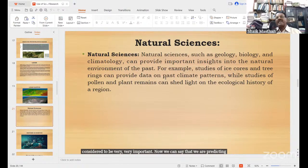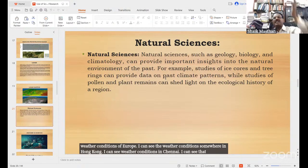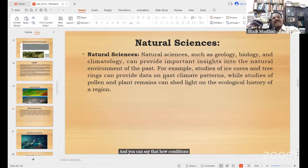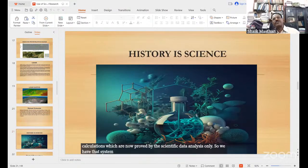Sitting at one place, suppose I am sitting in Bangalore, I can see the weather conditions of Europe. I can see the weather conditions somewhere in Hong Kong. I can see weather conditions in Chennai, in Delhi or Bengal for that matter. And that is all because of the development of these scientific analyses, which is very, very important from the historical point of view also, not only of the present day, but you can go back 100 years and say how conditions existed at that time, based on calculations which are now proved by scientific data analysis only.